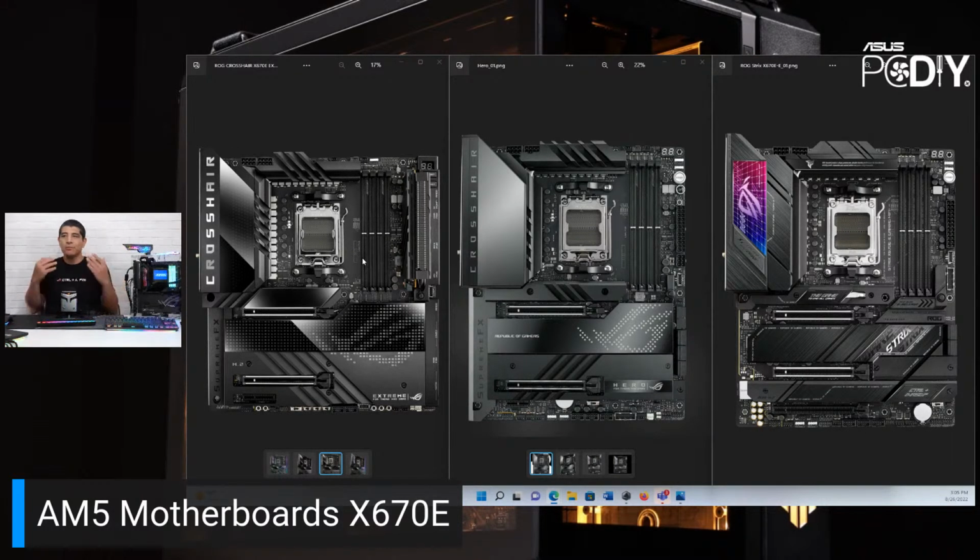Make sure to keep it tuned. There'll be more information coming for the entirety of our AM5 product launch, which we'll have a dedicated live stream on once the actual launch occurs.